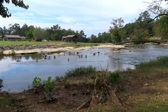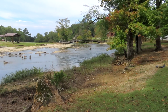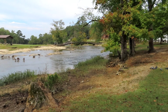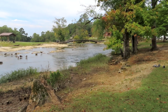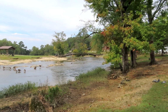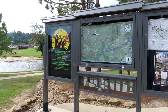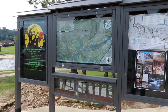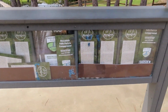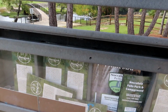Well, we are upstream of the falls, and there seems to be a real nice stream here. The Canada geese are enjoying it quite a bit. Good looking stream, but there's a walkway down to the overlook to see the falls, so we're gonna do that. It's a pretty well defined area. They've got some pretty good maps, pretty good information about the park, the campground and everything. I just gotta lift that up to get one out.